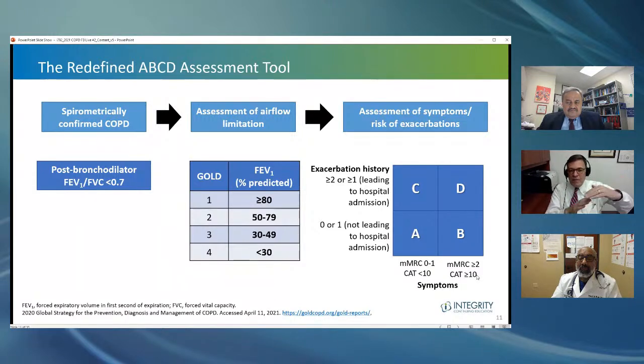And then the idea being that if you're in the C and D groups, in those higher groups, you're at higher risk for an exacerbation because you've had more frequent exacerbations in the past or you've been hospitalized. That's the high risk population. And then the A and B, the lower group, are at lower risk. So the idea with this four quadrant was to characterize patients as higher symptoms, higher risk of exacerbations, or lower risk of exacerbations.